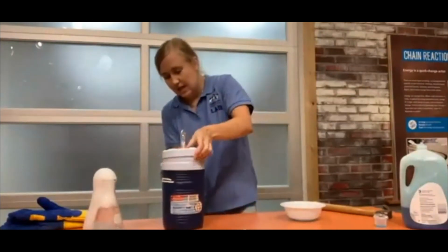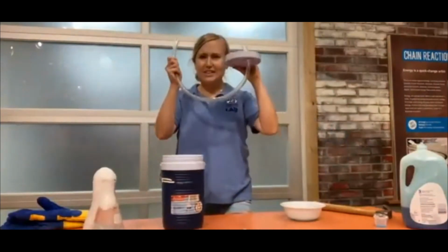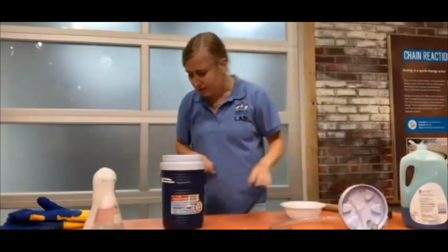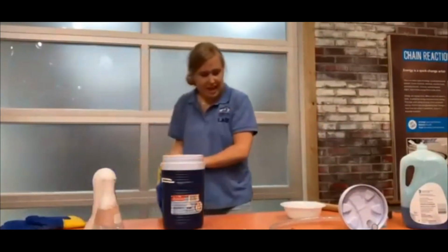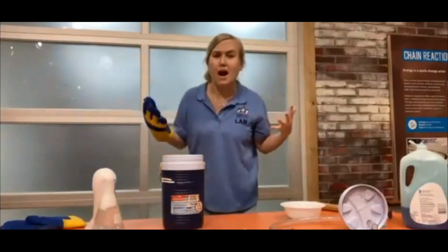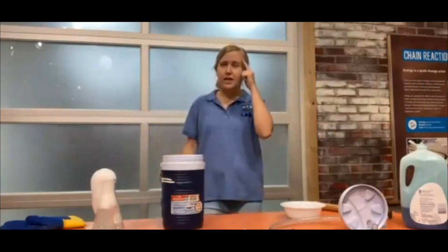So let me get this cap off. I've got this weird tube attached here, but this is gonna be my bubble maker. This will make it really, really fun. So let's see. All right, we've got some warm water in there. And does anyone have a hypothesis or a guess as to what's gonna happen when I put the dry ice in here? Take a moment to think.